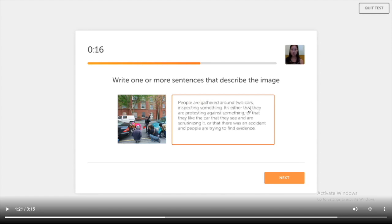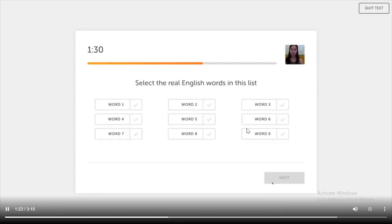So people are gathered around two cars inspecting something. It's either that they are protesting against something, or that they like the car and are scrutinizing it. So basically you just have to write a few sentences about whatever you see.